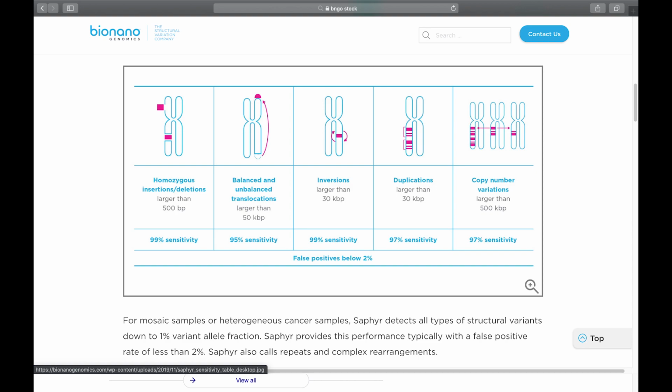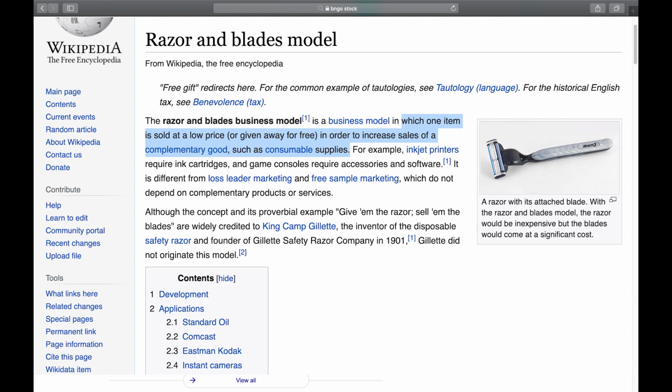So after talking about the nerdy stuff of how Saphyr works, now let's talk about how Bionano Genomics' Saphyr machine affects the stock price. And to explain this, I want to use the classic printer analogy in business. Basically, you can think of the Saphyr system as a computer printer. Yes, you pay money to buy the printer up front, but where the business actually makes their money is the consumables that you have to buy to use the printer, like ink cartridges.